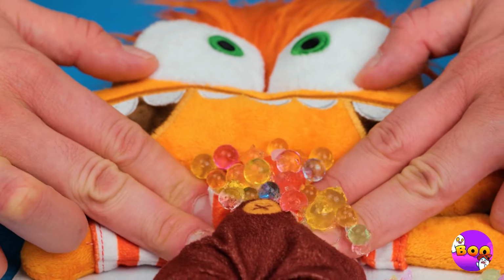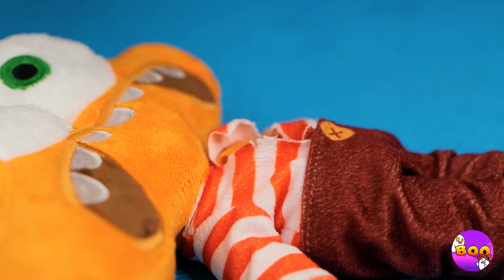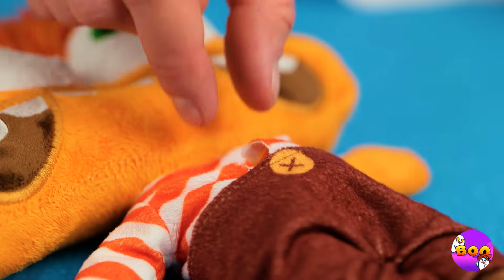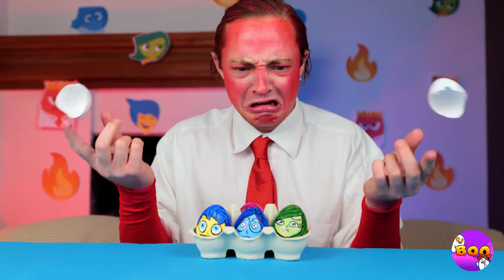So that's where all those memory balls went. Ooh, looks like anxiety's got a mini-me. Who knew she was so emotional inside? Remember, candy's dandy, but you are what you eat. Hey, don't get angry. Have fun with these cool eggs.